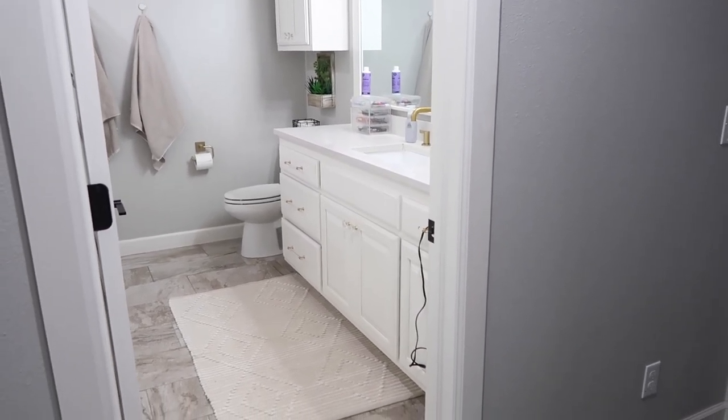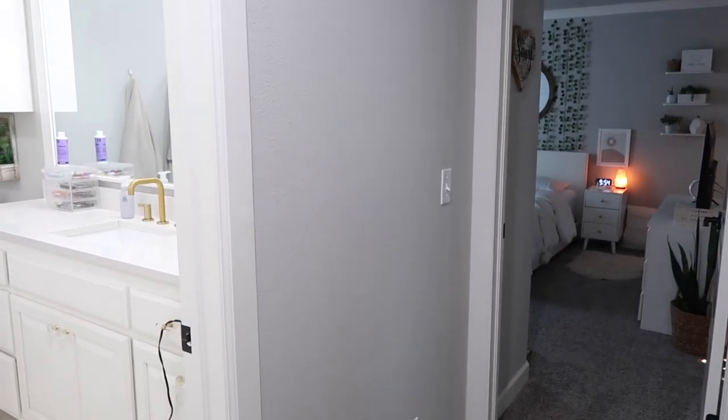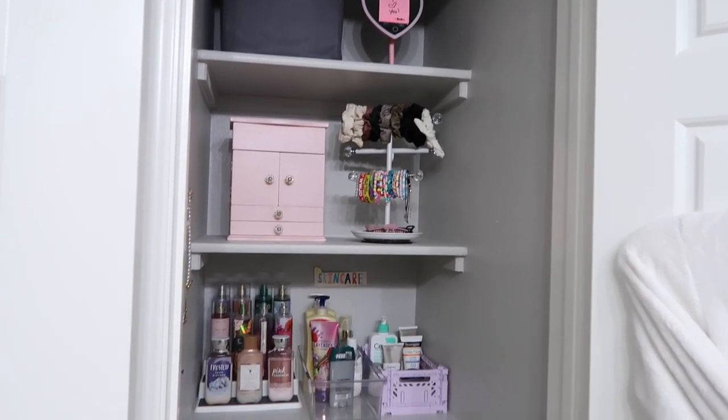But what's funny is at our last house, there was a room with an ensuite and she never wanted the bathroom attached, and now she does. It's kind of like you always want what you can't have. And then she's got awesome storage. So once again, I have not touched this. This is all her. She likes to organize.